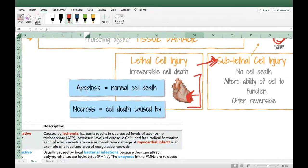When we talk about cell death, you're going to see these two words, apoptosis and necrosis. And we just want to clarify really quickly. When we talk about apoptosis, we're talking about normal cell death. For example, your red blood cells live for something like 21 days, right? When those cells die naturally, like they die of old age, we would call that apoptosis. That's not harmful. It's totally normal. We're not worried about that.